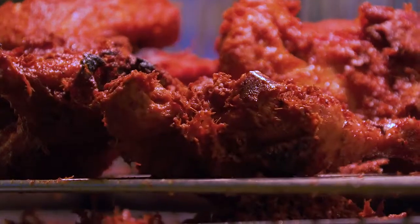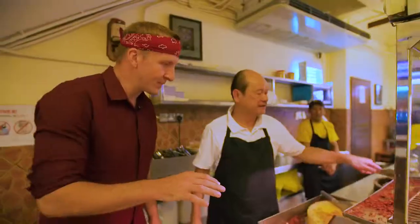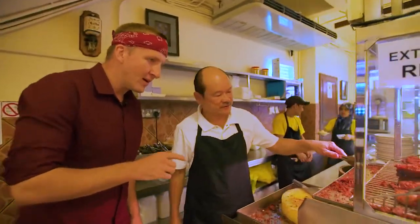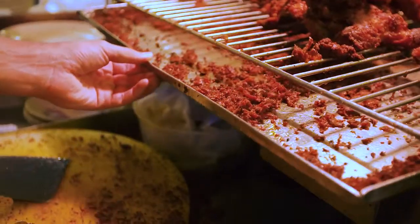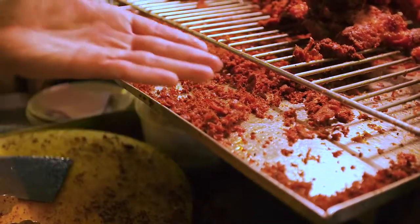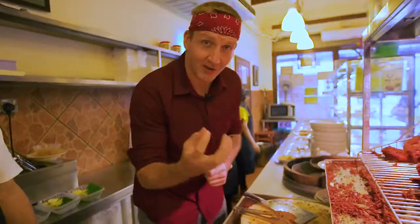So you just cut it one time between the thigh and the leg. And this is the crispies to make it aromatic. You know, honestly, this is the secret behind everything. It is not just the flavor, it is the awesome texture.